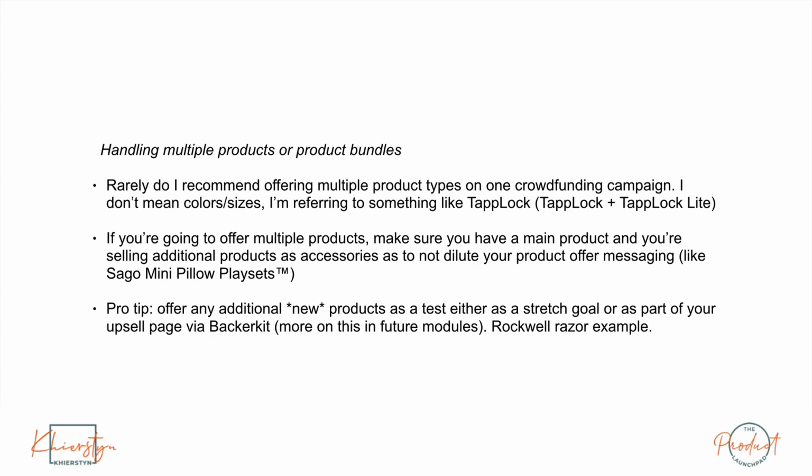Looking at how Sago Mini had the pillow playset but introduced different products throughout the life cycle of the campaign, I now want to talk about how, if this is your situation, we handle multiple products or product bundles as to not overcomplicate your campaign. So rarely do I recommend offering multiple product types on one crowdfunding campaign. I don't mean offering different colors or sizes. I'm referring to something like Tap Lock. So let's head over to Tap Lock and show you exactly what I mean.